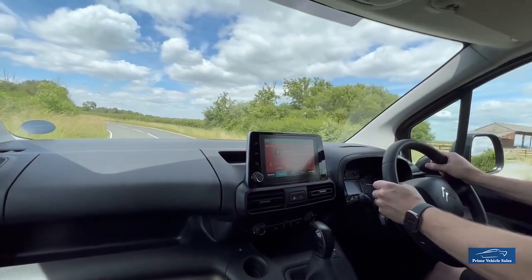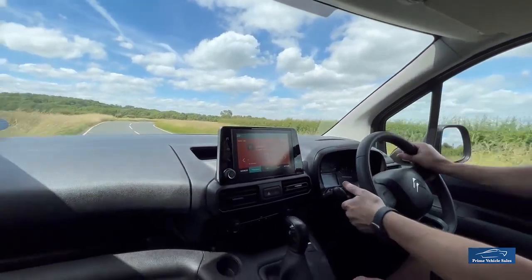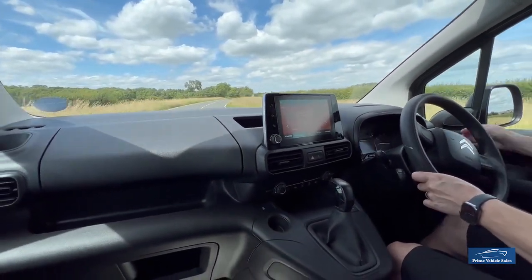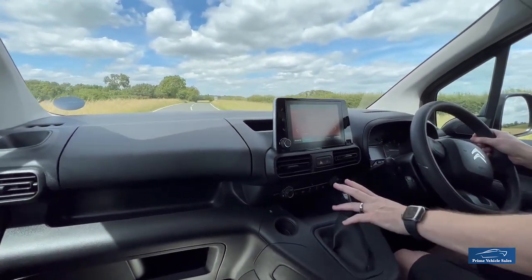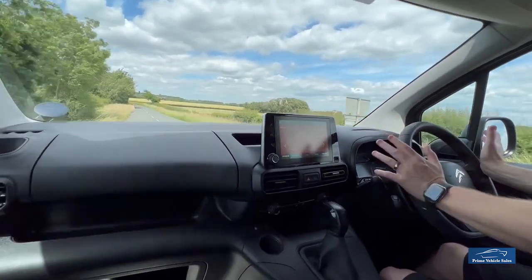Enterprise model is quite good as well. You've got aircon, you've got rear parking sensors, cruise control with speed limiter. It's got power fold mirrors as well, which is quite useful, I guess, when you're going on and off site and places like that. So yeah, great van, lovely to drive.